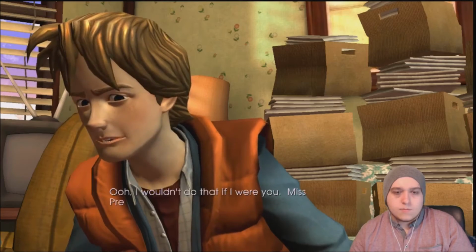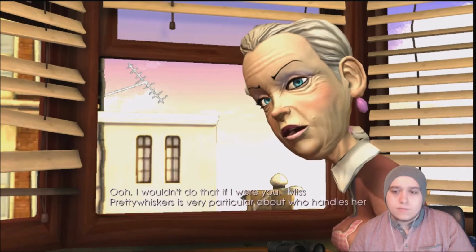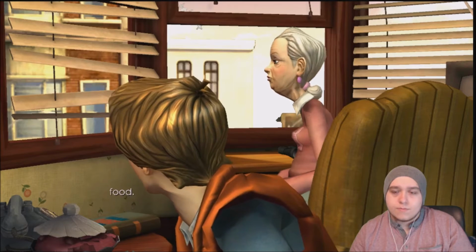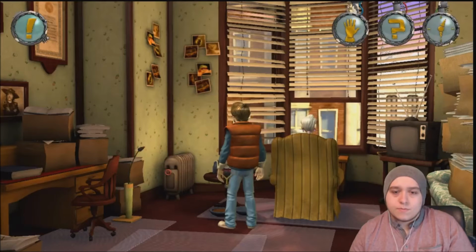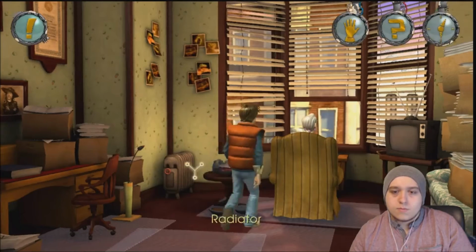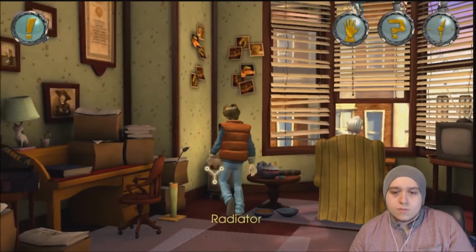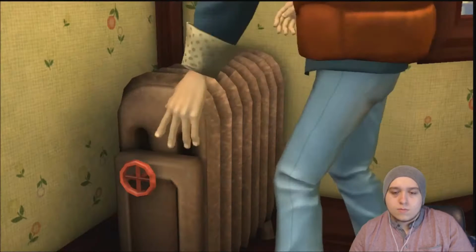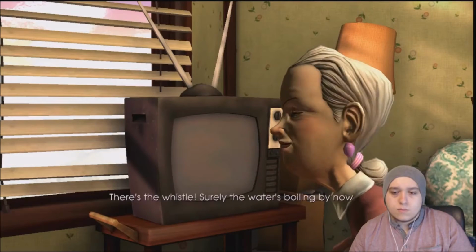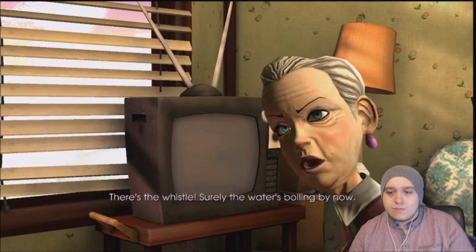Oh, I wouldn't do that if I were you. Ms. Pretty Whiskers is very particular about who handles her food. Oh, the candy looks older than I am. There's the whistle. Surely the water's boiling by now.